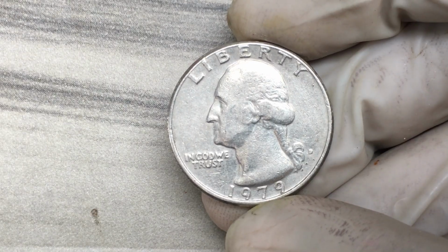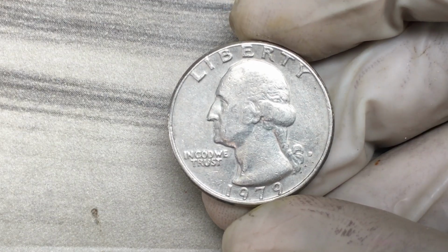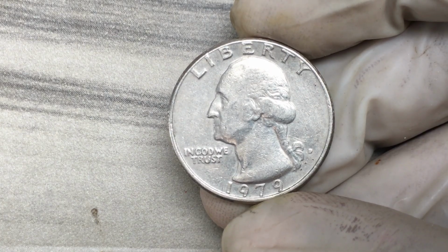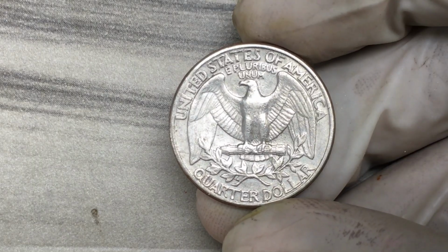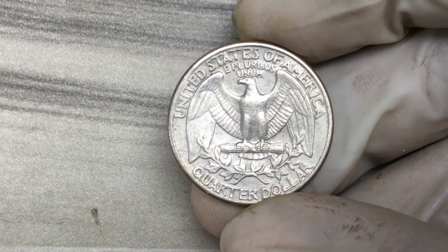Have you ever emptied your change jar and wondered if one of those old quarters could be worth a fortune? Well, today we're talking about the 1979 Washington quarter with the Denver Mint mark, the D you'll see right under the date. Some rare examples have been valued as high as $1.5 million on the collector's market. Yes, you heard that right. A single quarter worth more than most houses.